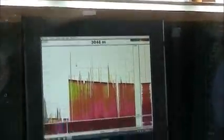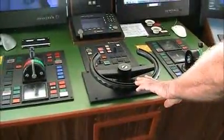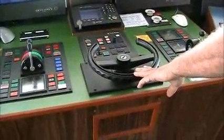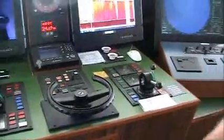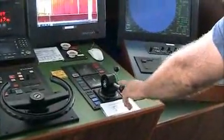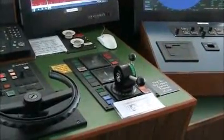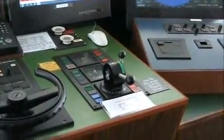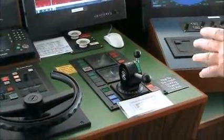Yep. This here is the main ship's wheel. That's how you steer the ship. Is that right? No fancy big old round thing? They don't do those anymore. Some ships have them, only about this size. This here is actually for our azimuth thruster, the retractable thruster underneath the ship for our DP system. We don't use that very often. That's only when we're doing DP work.